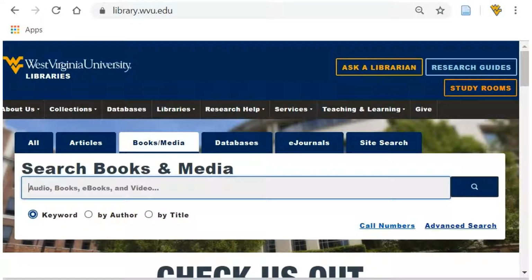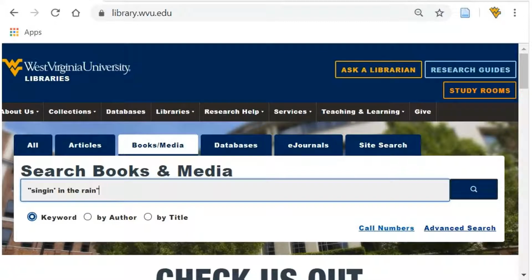Select the Books Media tab above the center search box. Type in a few words that best describe your topic. I'm going to imagine that I want books about the musical Singin' in the Rain. I type in the title and put quotation marks around my keywords because I want the catalog to find this exact phrase.